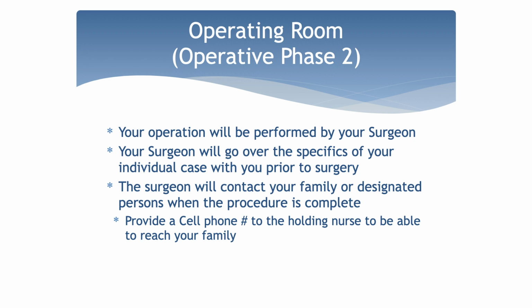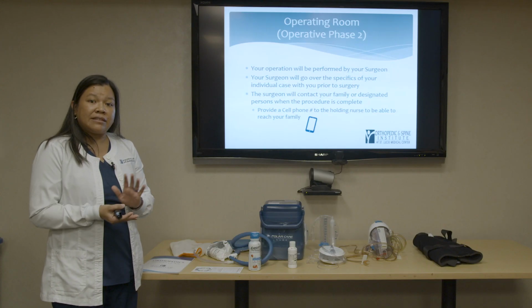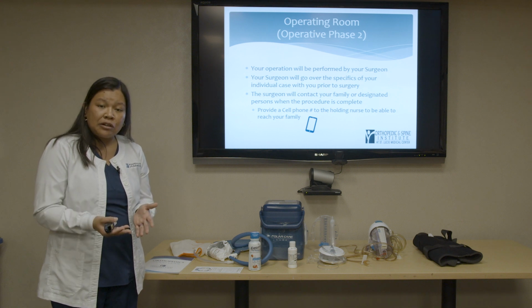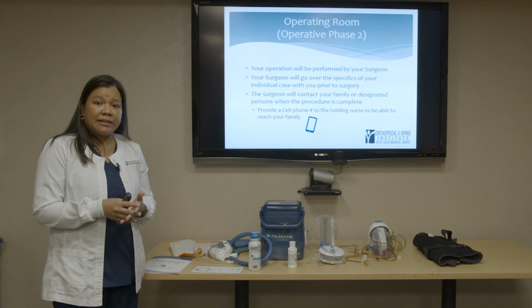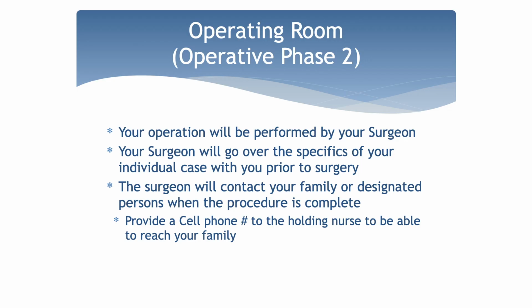So now we're at the operating room, the phase that you've been waiting such a long time for. Surgery is going to be performed by your surgeon. He'll go over specifics of your individual case with you prior to surgery. In the holding area, please leave the cell phone number of the caretaker, family member, or whoever you'd like the surgeon to call after surgery. Make sure that's with them. Then the surgeon will contact your family or designated person when the procedure is complete.